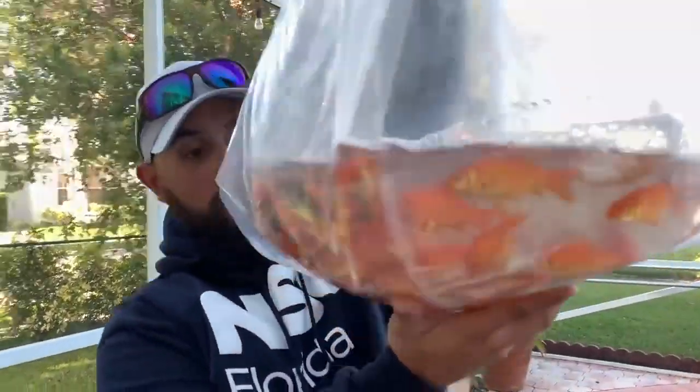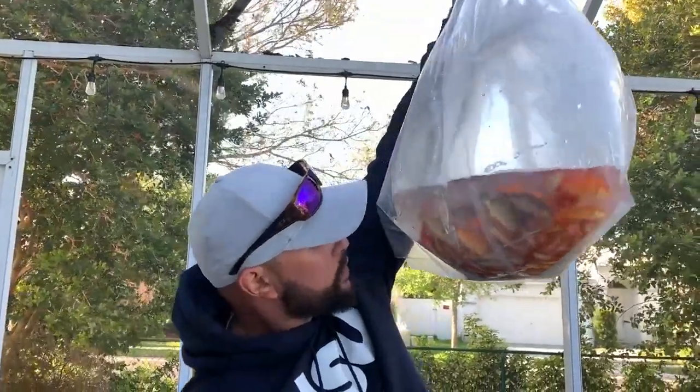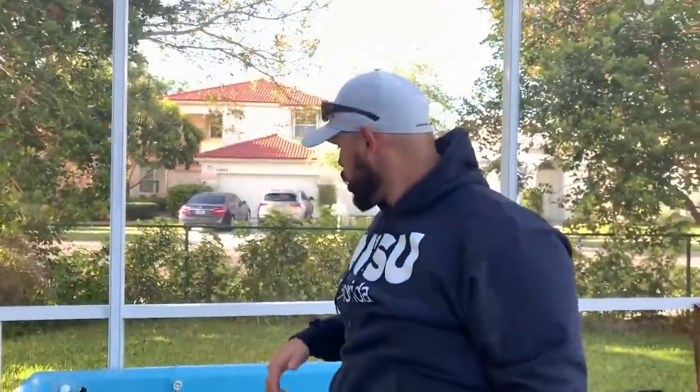Let me go ahead and we might feed some of the fish upstairs, but let's take a look right here. Look at the size of these goldfish. They're so big. 100 goldfish, I think. This is crazy. That's ridiculous. Now, what's really cool is there's several different colors. Look at the color of that one. Maybe we might get lucky and they'll breed inside over there. That'd be pretty cool. So after this, nothing else can go in here.